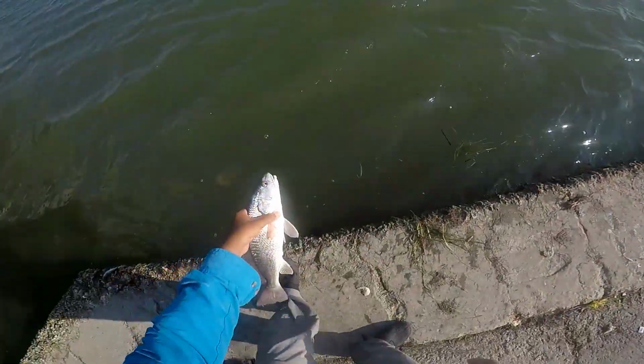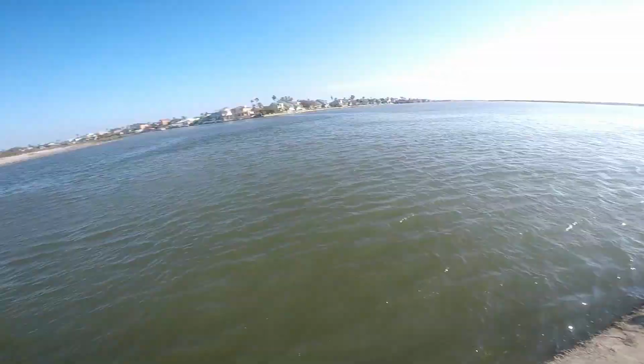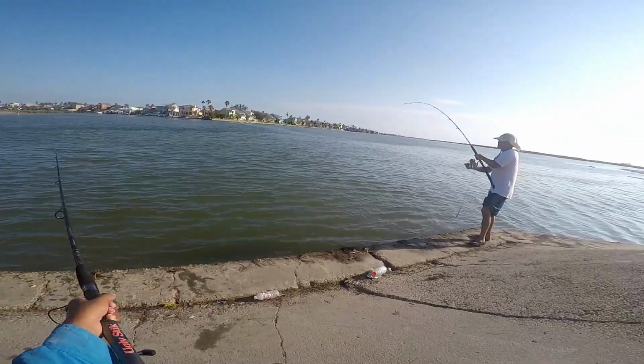But I learned my lesson. I do wear my life jacket now for sure. Every trip, I'm not going offshore. I'm not even gonna go into the beach without a life jacket. That's how it is now.